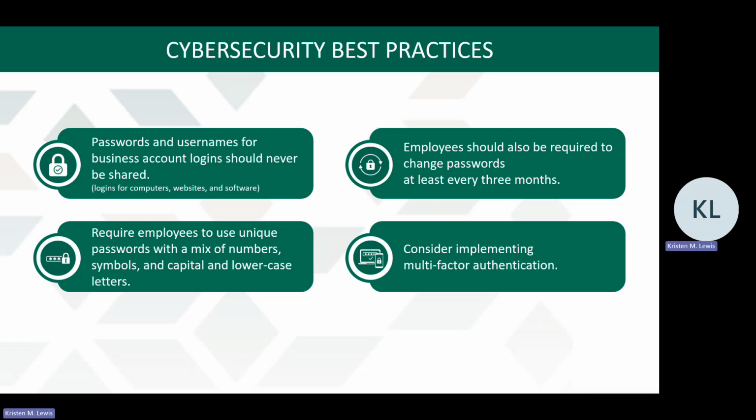Employees should also be required to change their passwords at least every 3 months. And then require your employees to use unique passwords with a mix of numbers, symbols, and capital and lowercase letters. That will ensure that that is a strong, secure password. And then consider going a step further and implementing multi-factor authentication. That would be the ability to get a phone call or text message or a mobile app pushed to your phone or device so that they can further authenticate you are who you say you are before logging in.